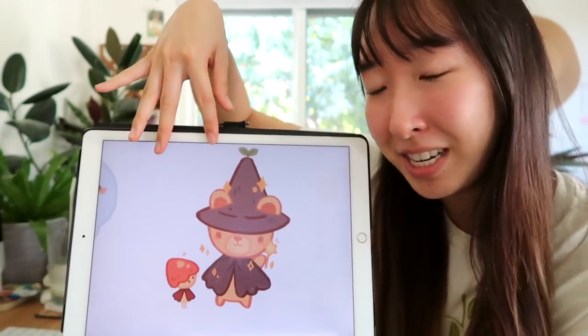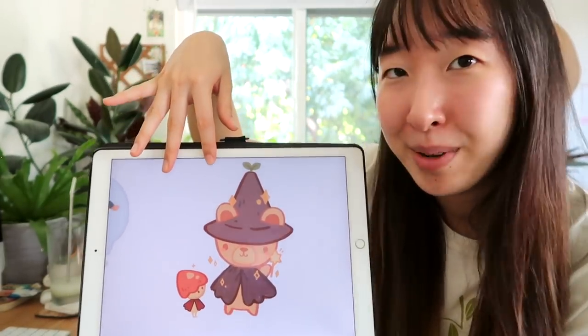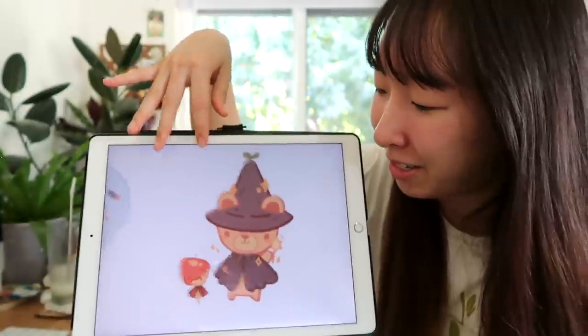Like here is Mushy and Mr. Bear, but as a witch and a mage. That's been everything that I've been working on, and it's gonna come out soon, and I'm excited. Now it's time to actually make the stickers.